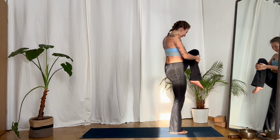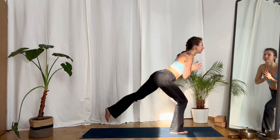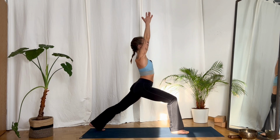Inhale here. And with your exhale, release your hands to your heart center and release your left leg towards the back into your high lunge. Ashtachandrasana. Reach your arms up towards the ceiling, shoulders away from your ears. Maybe look towards your fingertips.